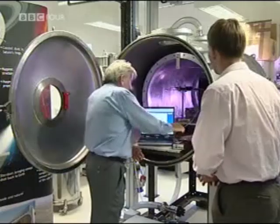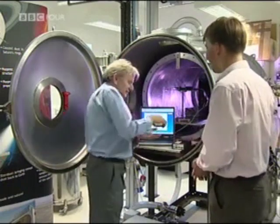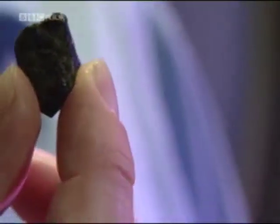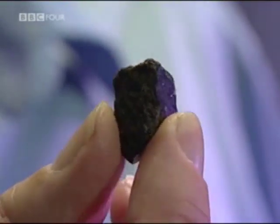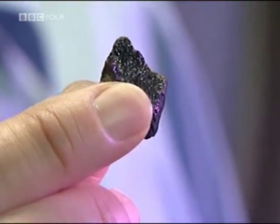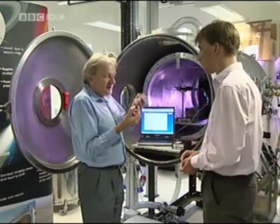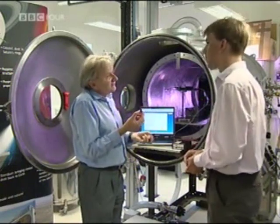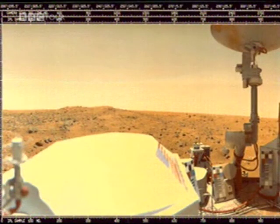And while it's great to go to the red planet, sometimes I can't resist mentioning Mars comes to us. Indeed it does. I've actually got a little piece of Mars here. This is a Martian meteorite. How do we know that? Well, if you analyse the gas that's trapped in little pockets inside the meteorite, it's an absolutely perfect match for the atmospheric composition that was measured by Viking on the surface of Mars. So there can be no other interpretation.